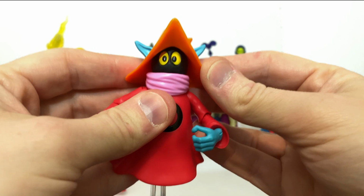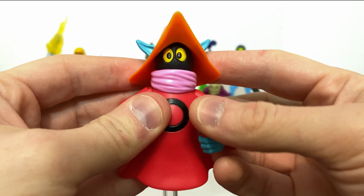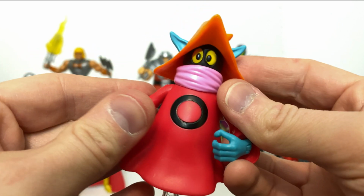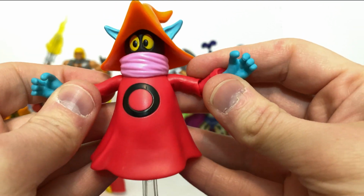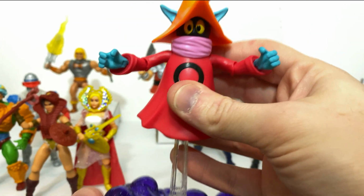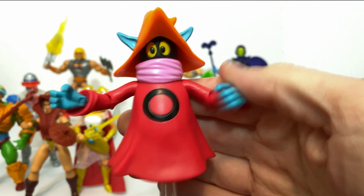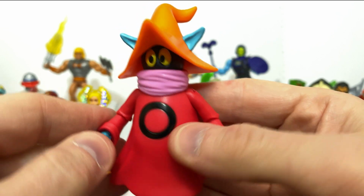But there's also a little bit of paint inconsistency where one eye is a little off compared to the other. It's not major or anything, as of course you can expect with a cheaper mass market toy line. Combine that with not too much that you can do with the actual figure itself, and Orco ends up just being more of a fun display piece. However, I think he's very well sculpted and certainly one of the more accurate figures to the cartoon in the line, so not bad at all.